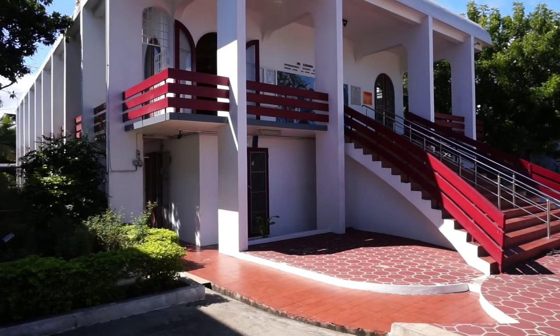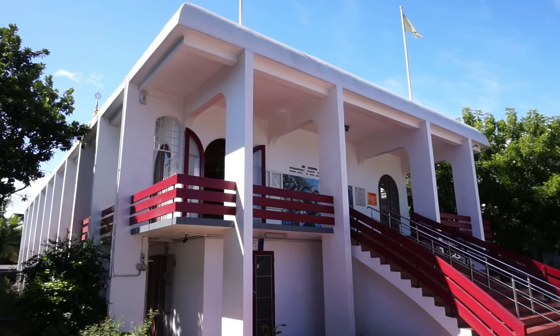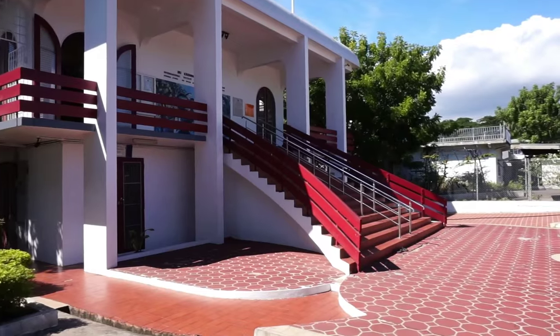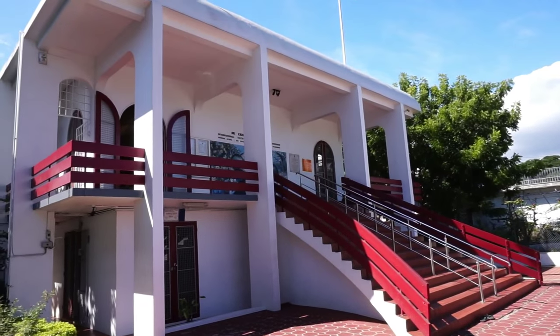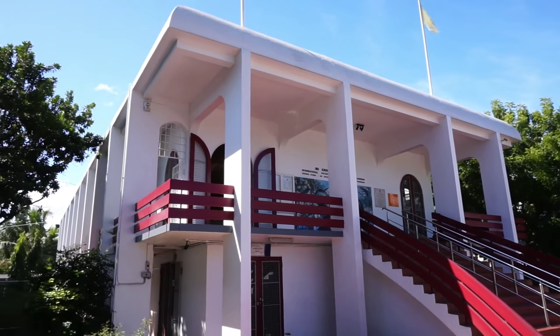And here's a view of the temple. And we're going to take these steps up here to go up and go inside the temple, which is on the first floor up there. Come on, let's go.